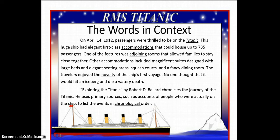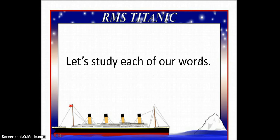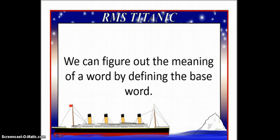Exploring the Titanic by Robert D. Ballard chronicles the journey of the Titanic. He uses primary sources, such as accounts of people who were actually on the ship, to list the events in chronological order. Now let's study each of our words.